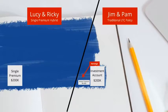Well, that's true, that the internal values of that policy are going to grow by 4% every year. That's guaranteed before the expenses. It doesn't mean that you're going to get $200,000 plus 4% every year. If you surrender the policy, you're just going to get the $200,000. So if Lucy and Ricky say, let's just surrender the policy, they're just going to get back what they put in. In other words, they're earning 0% on the money.